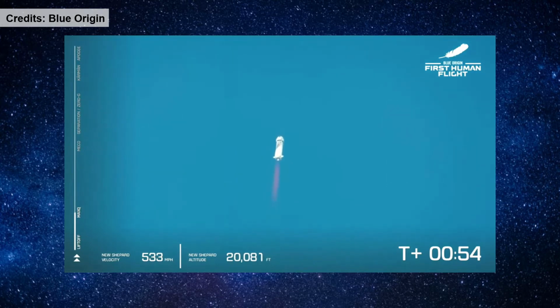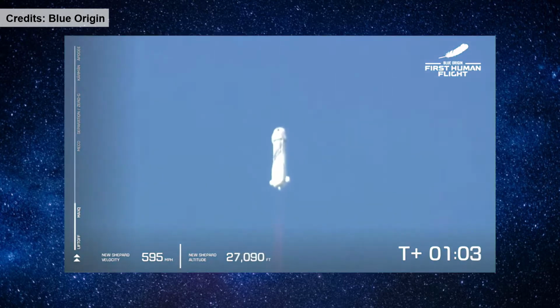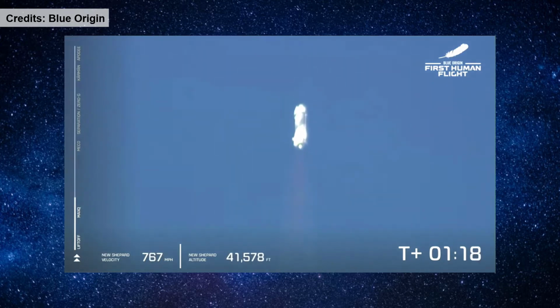Stresses on the vehicle are at their maximum. Max Q. Max Q is confirmed. Beautiful burn on that BE-3 engine. Liquid hydrogen and liquid oxygen as the propellant. It's not just clean in terms of beautifully performing, but what comes out of it, it's steam, right?